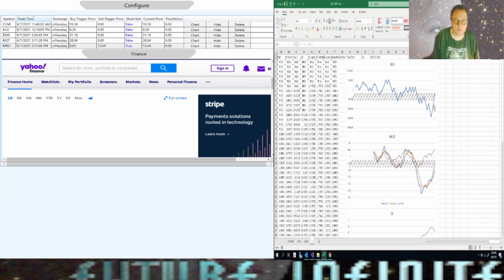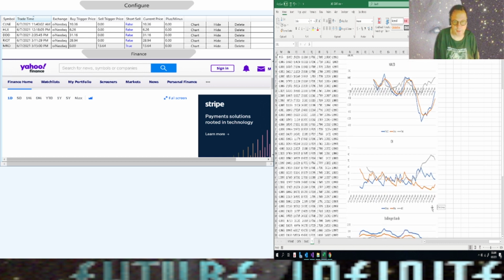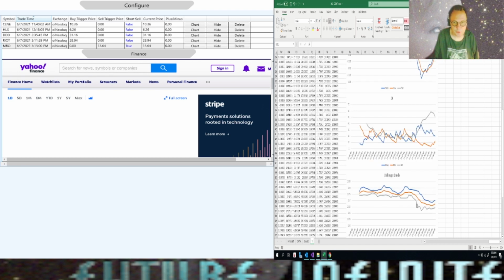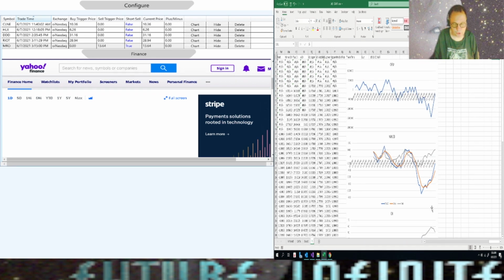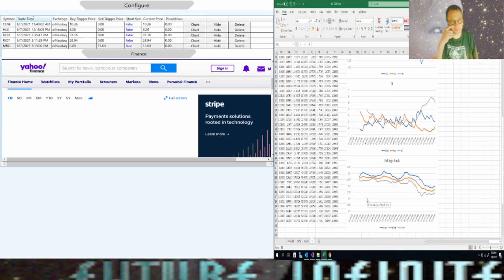OBV though looks like it's moving down. MACD down, a bit of a recovery at the end of the day. DI though is down, and Bollinger Band technically is down. The indicators are somewhat showing a downward trend in general. I'm going to consider that a possible just because the direction somewhat is leaning towards a downward trend.